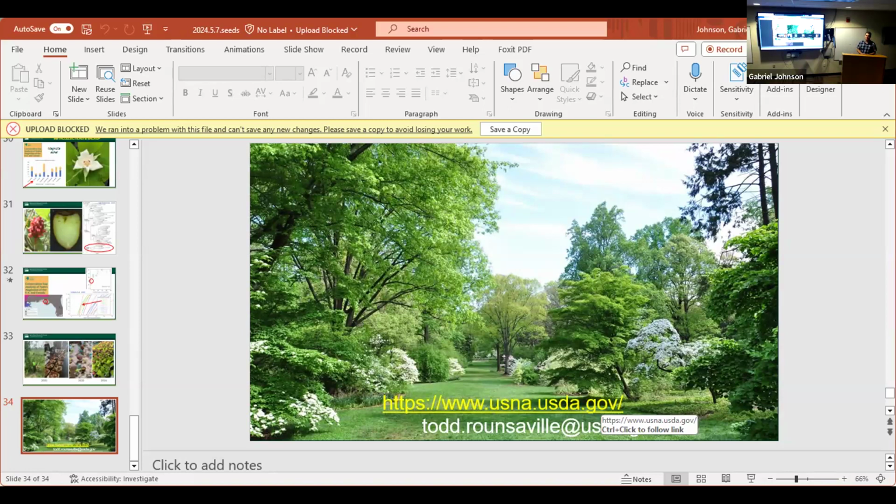So my question is, are you collecting for just conservation purposes or also to introduce some of these to the nursery trade? I think if I were to ask our administrators, they would say that the U.S. nursery landscape industry is our biggest and most important stakeholder. And that's probably true. And we send them a ton of material.